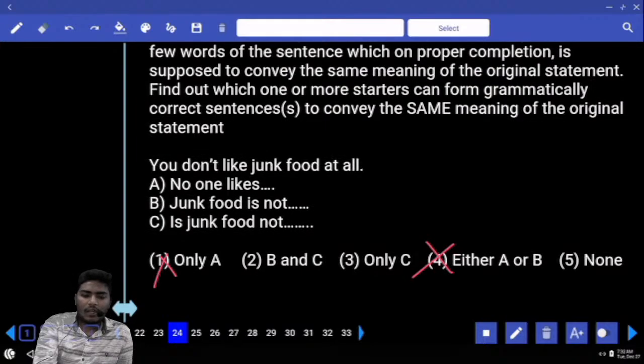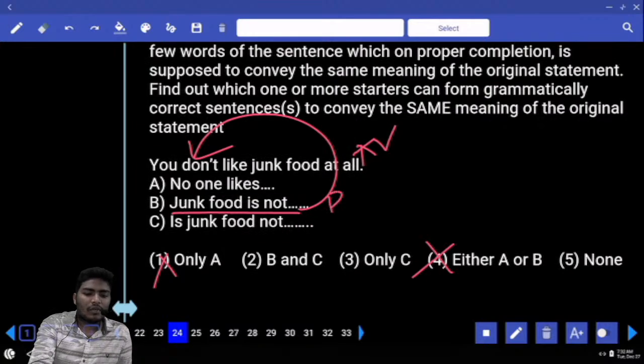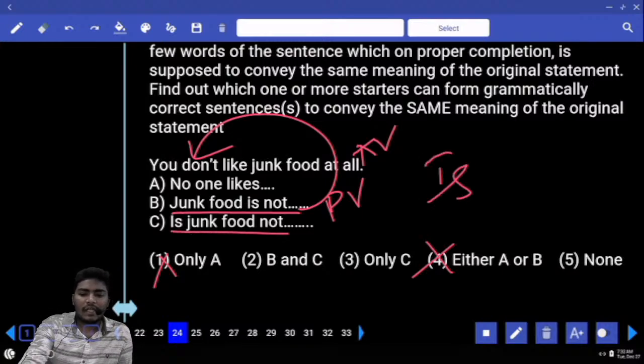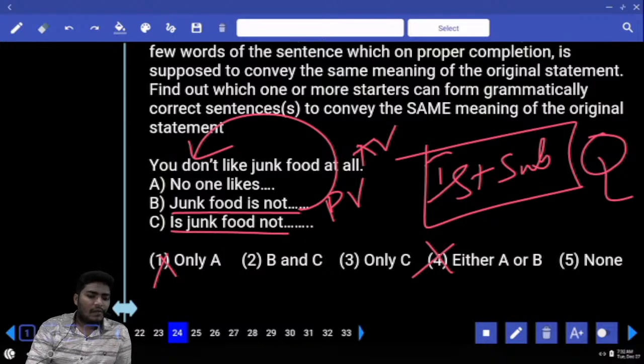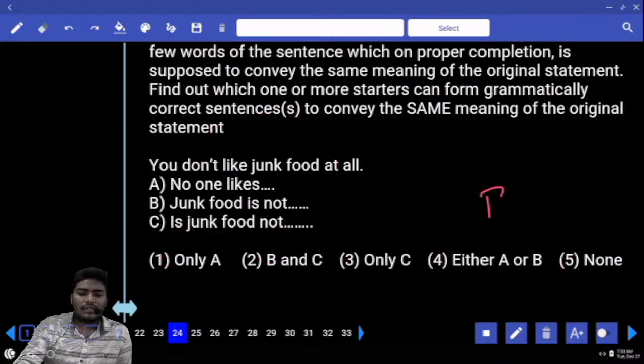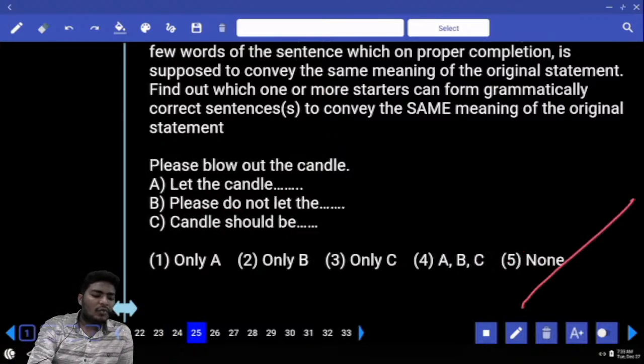A cannot be used, eliminate all the A options. Junk food is not liked by you at all. Can we say that? Yes, junk food is not liked by you at all. You don't like junk food. Junk food is not liked by you at all. This comes as the active voice. If at all we are using this comes as passive voice. Is junk food not? If at all you are starting a sentence with is plus subject. Just before I told you, helping verb plus subject. What is it? It is a question. Now can we use a question here? Is a question given in the above sentence? Not possible. Eliminate C. So what can be your answer? Basically we have to go for none. But we can use the answer B as your answer. Only B is possible, but we don't have that option. Go for none. Move to 25.